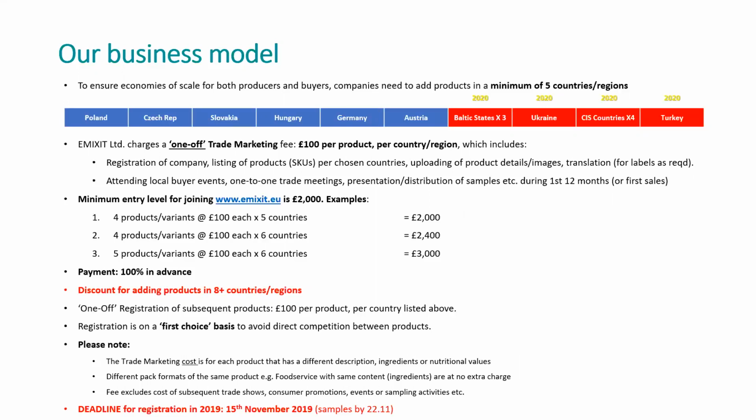Once you're actually on the platform, we do then add you possibly into other markets if we see there is a potential. We don't go and charge each time for that. It depends on how we are working with your brand and where we see the potential. So we are flexible here, but in the beginning, we do need, obviously, your participation in the trade marketing, because the investment in the first 12 months is pretty substantial.